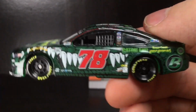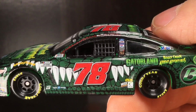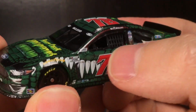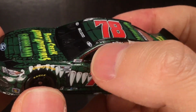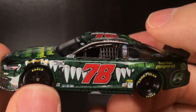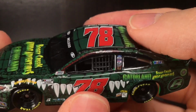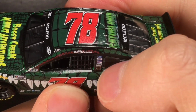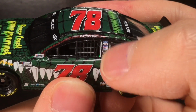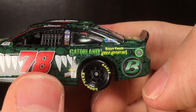So let's dive into this car here, guys. This is a really, really cool piece. And I think one of the subtle details that not a lot of people recognize is that the eyes are represented right here. I think this is part of the eyelids of the alligator. So if you imagine the driver's side and the passenger side window, maybe it looks a little bit better on this side. That's the eye. That looks really cool, man. I'm telling you, this is a paint scheme that I think everyone would like in their collection. BJ McLeod, you got the logos right here. Got Ford, a whole bunch of smaller decals there. Mobil 1, Gatorland, Boggy Creek once again.